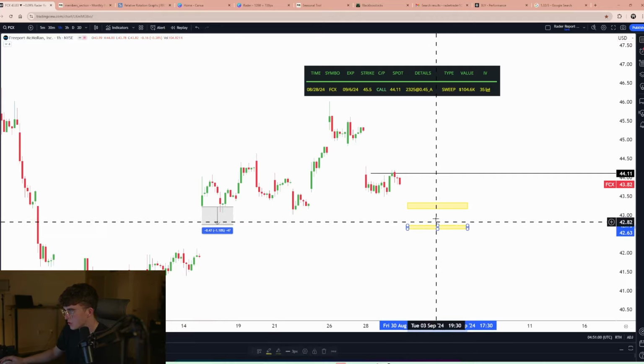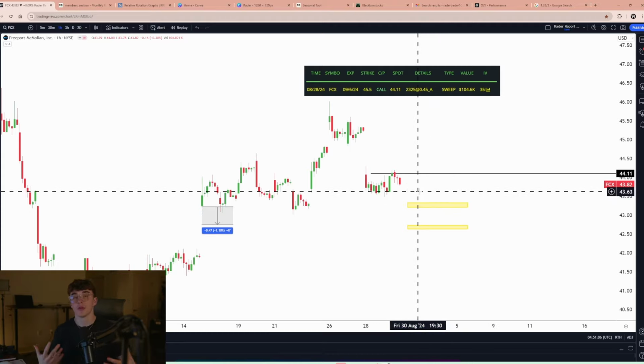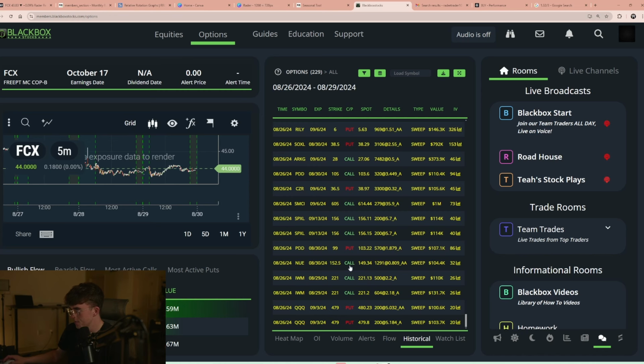So these two zones are what I'm going to look for to buy the dip in. And again, whether this is to time another trade long in NEM or FCX, we'll have to see. But I'm anticipating this to be a bullish miners trade. And that's pretty much it for the option flow.